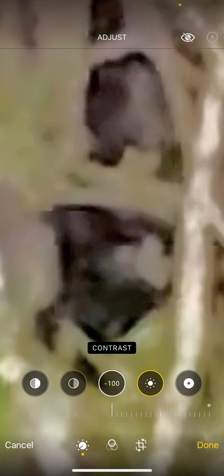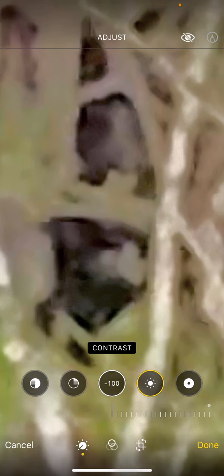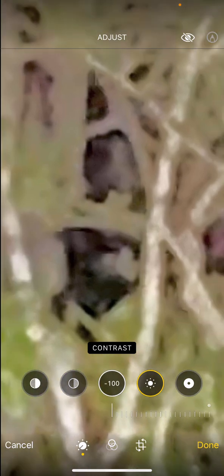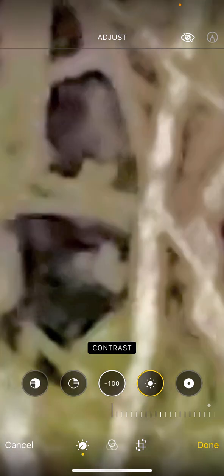But take it to full contrast, you can. Okay, now that I took it to full contrast, I can see a little bit better that that's not a side profile view, that's him looking straight at me. Sure is. You see his mouth there, but yeah, he's looking right at me, his eye is right there.